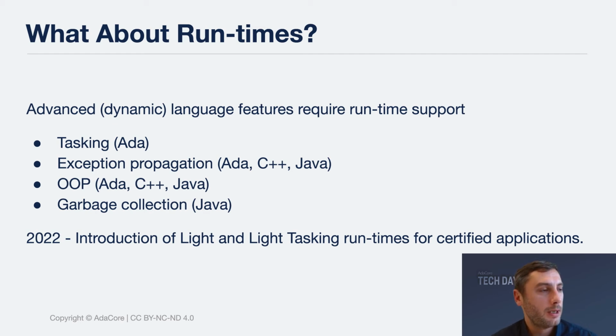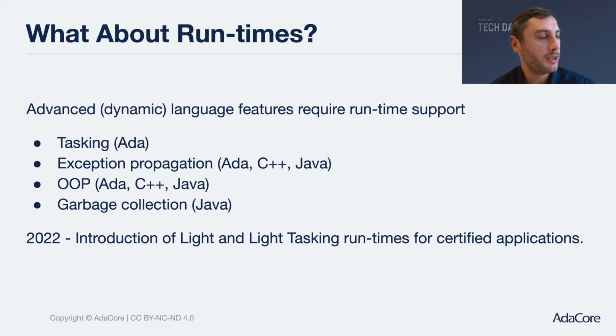About the runtimes, advanced languages are requiring runtime support. Giving some example here, Ada requires runtime for tasking features. Ada, C++, and Java are providing exception propagation through runtime. Object-oriented programming also requires runtime for Ada, C++, and Java. And in Java, the runtime provides the garbage collection. Those runtimes are embedded in your application, so they are seen as part of the application, and they need to be certified. Latest news, we are introducing in the latest version of GNAT a new version of certifiable runtime, the light and the light tasking runtimes, which are certifiable.